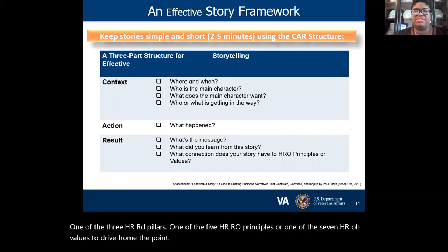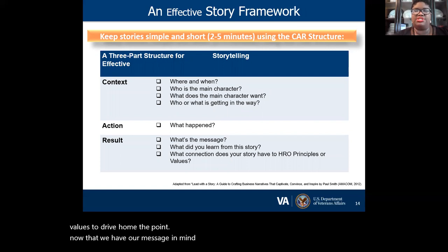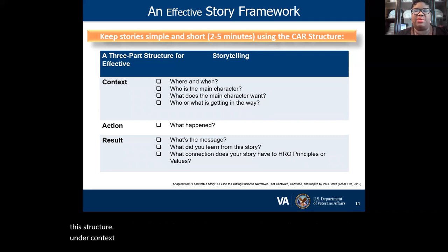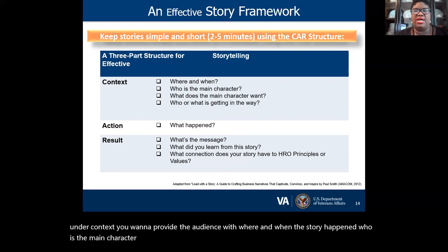Now that we have our message in mind, we can circle back to the CAR structure for effective storytelling. We reviewed it briefly earlier, but now we're going to talk about how we might use this structure. Under context, you want to provide the audience with where and when the story happened. Who is the main character in the story? What does the main character want in this story? Who or what is getting in the way?